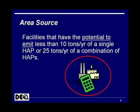To be subject to the NESHAP, your facility has to fall under the definition of an area source. Area source means your facility's potential to emit individual hazardous air pollutants from all of your sources of air pollution is less than 10 tons per year, and its potential to emit all hazardous air pollutants is less than 25 tons per year. If you exceed these thresholds, your facility is considered a major source of HAPs and is not subject to this particular NESHAP regulation.